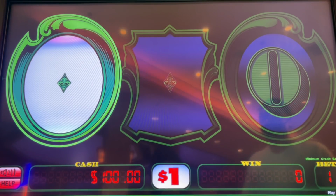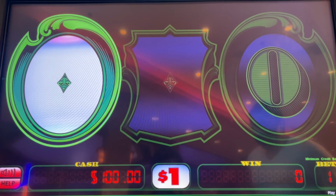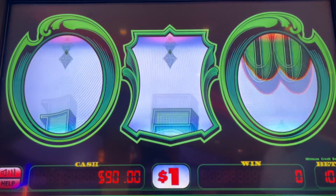$100 in, $10 a spin. We're going to see if we get those big zeros to land and see if we get our 12 or 24 cents of interest on this one. So let's find out.